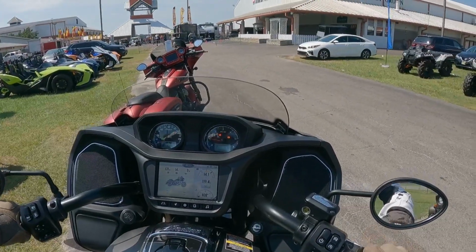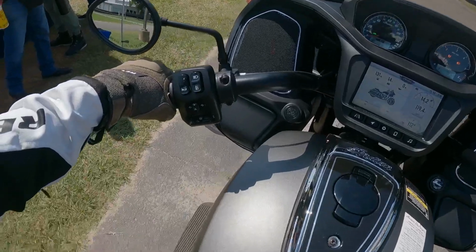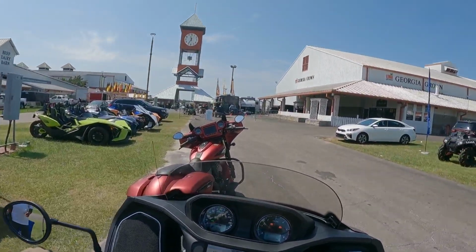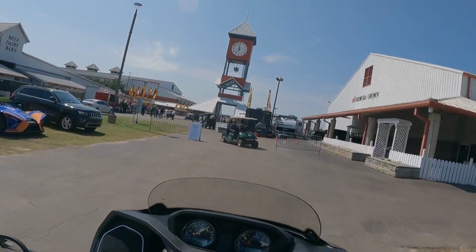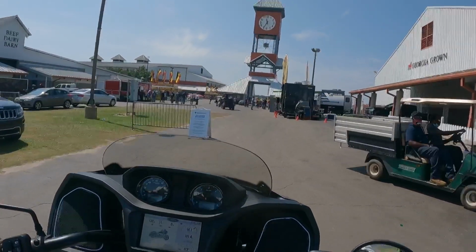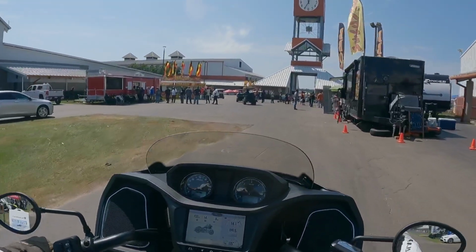We'll move into the shade because, guys, let's move into the shade. I'll go into a little bit more detail regarding the screen and everything else that it has.